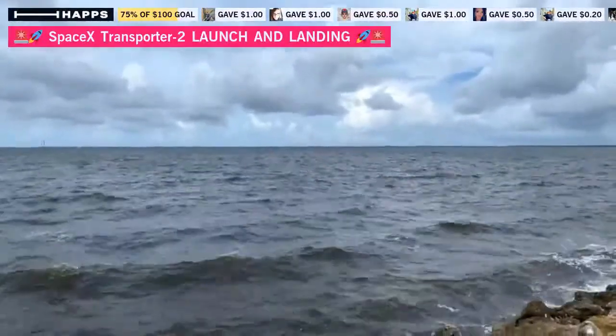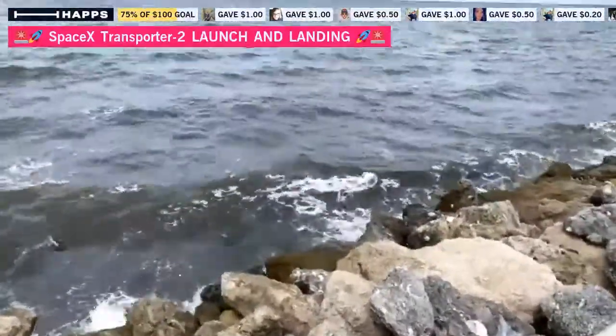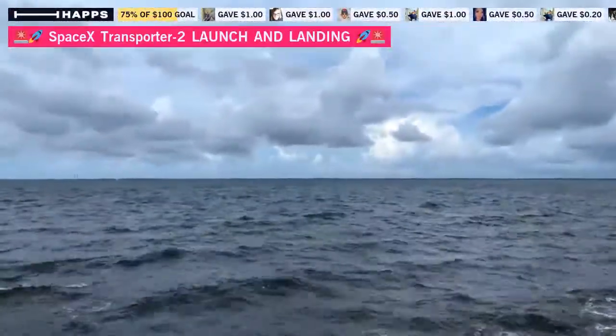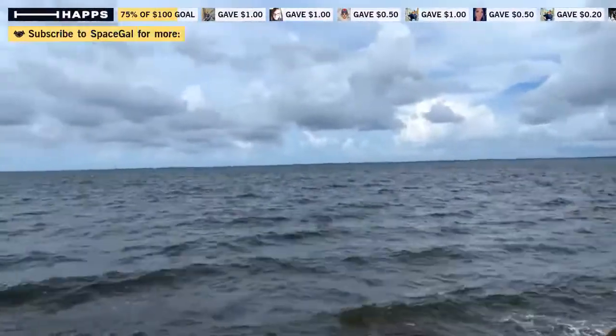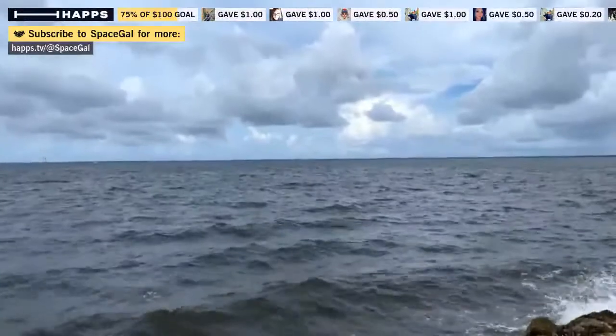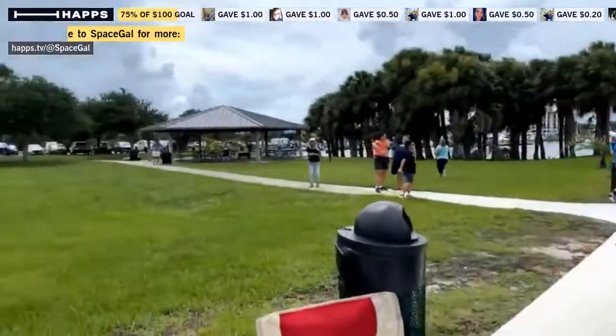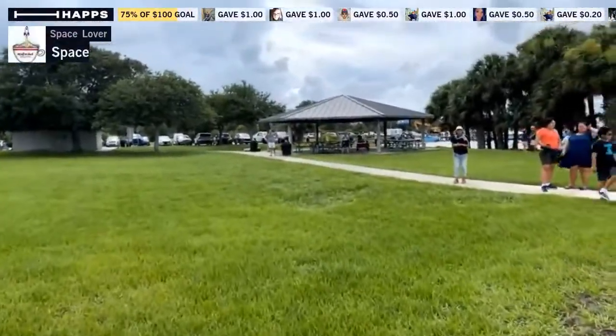Yeah, it landed. It's right there. Boom, boom! Woo! Landing. Awesome, everyone. Yes, early 4th of July.